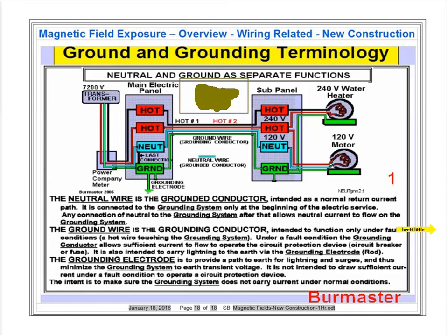Let me help elucidate this. What Spark taught us, and what I now help teach as a teaching assistant for the profession to our students, is that you can have two situations. You can have neutral to ground wiring errors in the circuitry in the house, and you can have current on the water service supply pipe under the front yard. You can have both of those situations, or you can have one or the other.